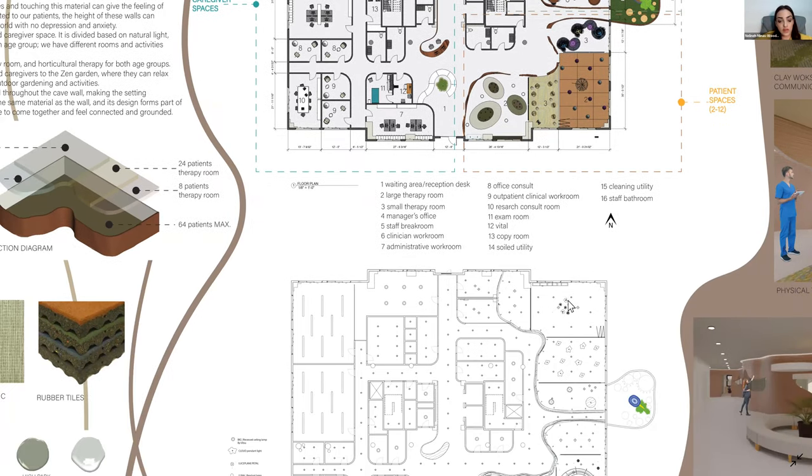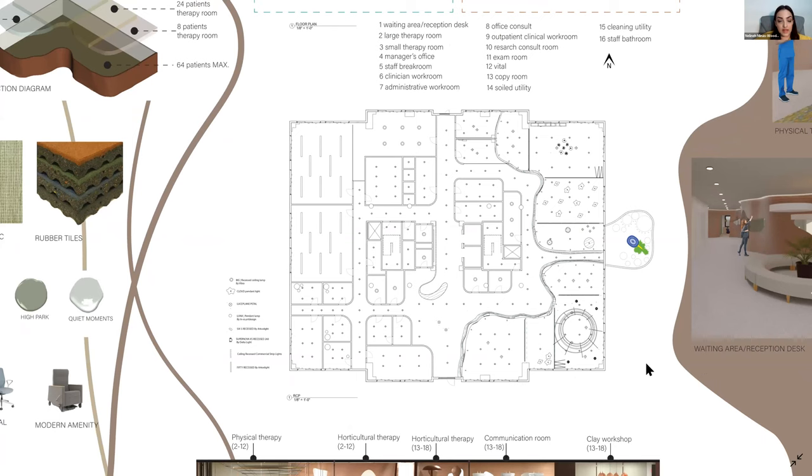So this one is going to be my reflected ceiling plan. I use the ambient lighting for the whole space, and I have linear lighting throughout the canyon wall and accent lighting, which lights up the canyon wall from inside. And I also have decorative lighting for my entrance and therapy rooms.